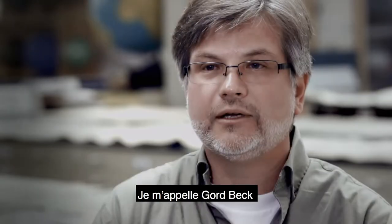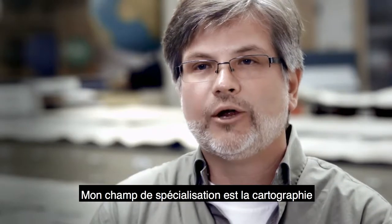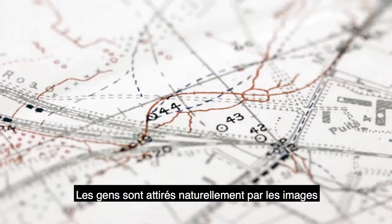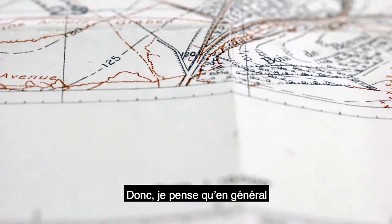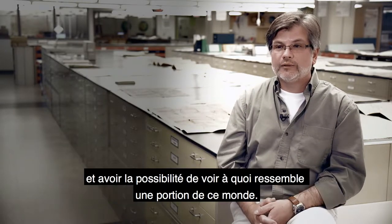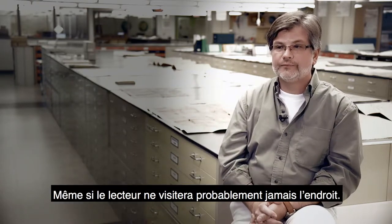My name's Gord Beck. I'm McMaster University Library's map specialist, and my area of expertise is World War I cartography and aerial photography. People by nature, I think, are drawn to graphical images as opposed to things like text. So I think people in general are interested in maps. Pretty much everybody enjoys picking some map up and being able to see what a portion of the world is like that they may never visit.